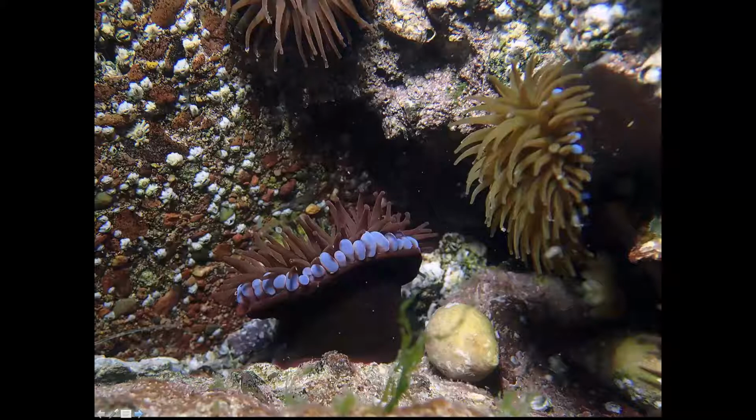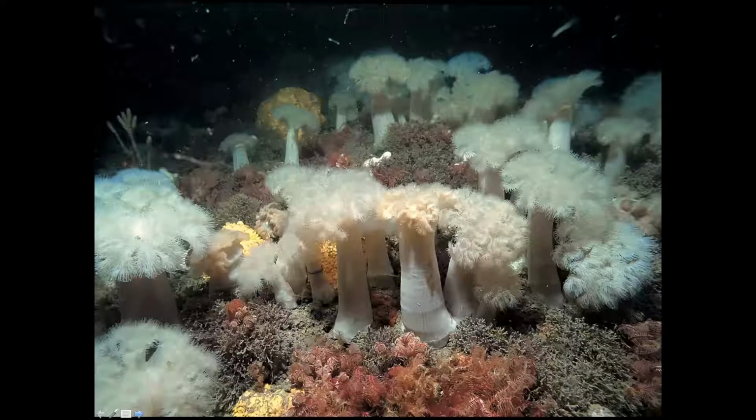One other story about fighting anemones I just want to share with you. This is a load of plumose anemones on a reef just off Brixham, and they do something quite strange, these sea anemones. As well as reproducing sexually like all animals, they break off little bits of their base to form new anemones. So they do a bit of cloning as well.